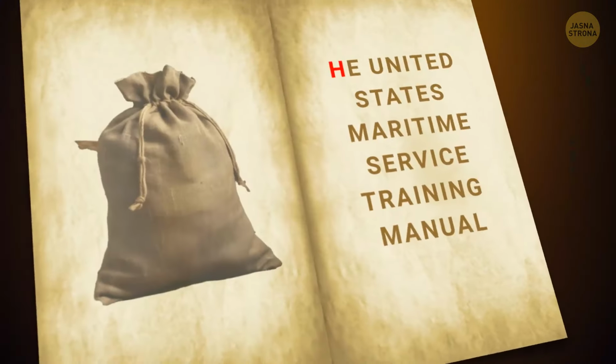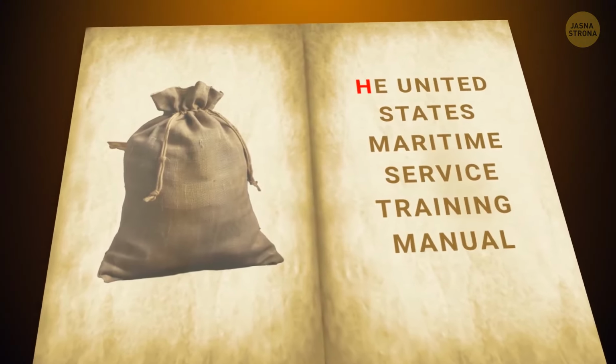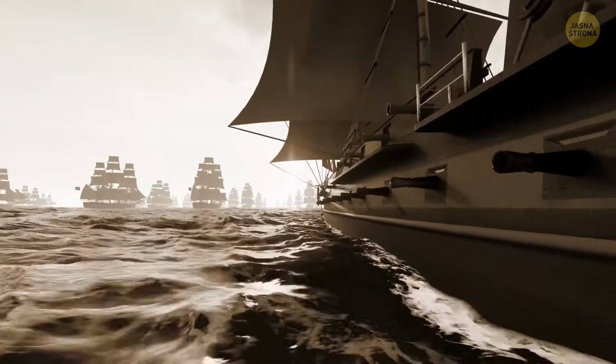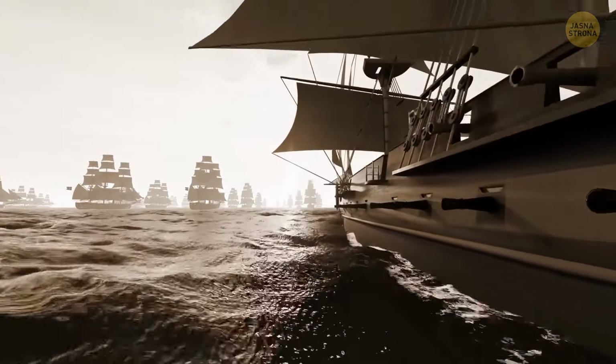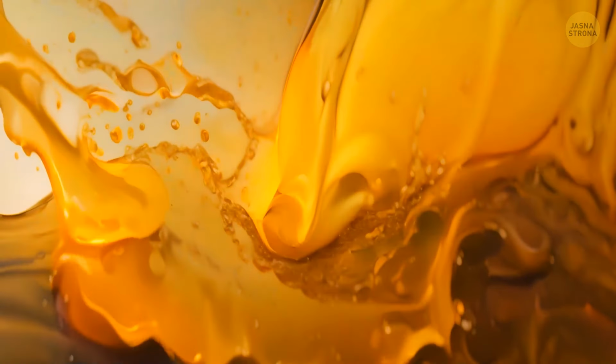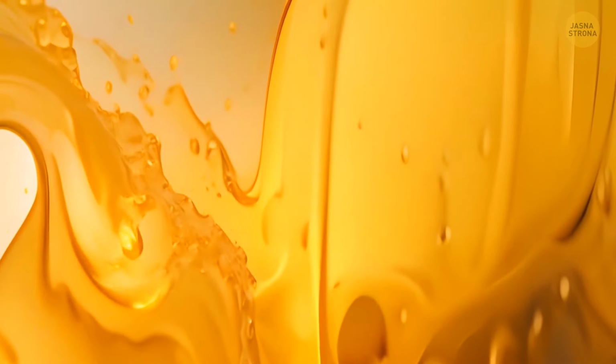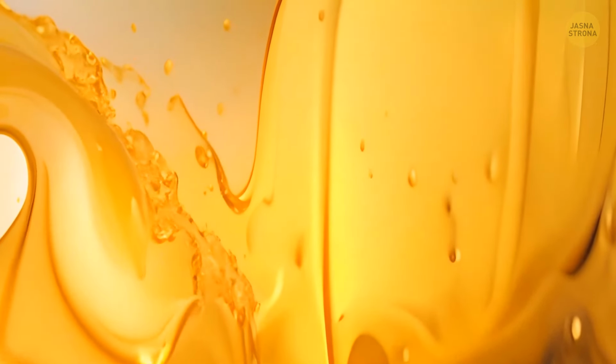It was included in the United States Maritime Service Training Manual as essential equipment for lifeboats, and British vessels were mandated to have it until 1998. Often, vegetable oil or fish oil was used as a cost-effective option. While those options were commonly used as storm oil substitutes, the thick consistency was the key to the oil's effectiveness.